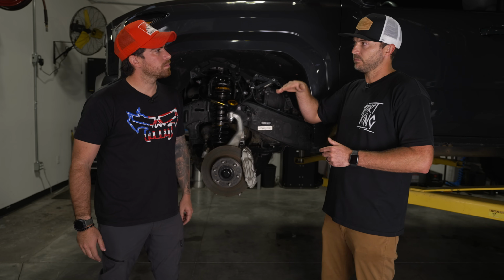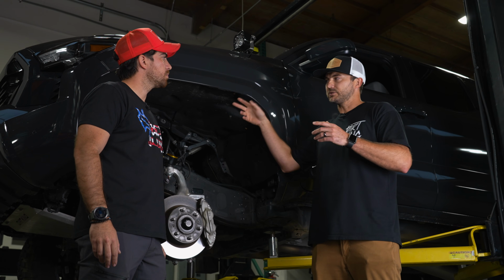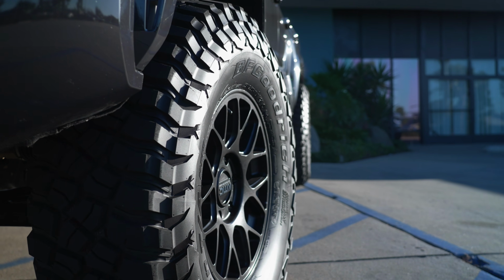It's kind of uncommon, but what they did is they switched to a coil spring rear suspension. I'm assuming that had something to do with it. Going back to that, 2-inch lift up front, 1-inch lift in the rear, 35-inch tires is my preference.